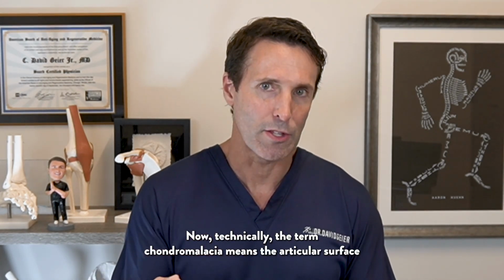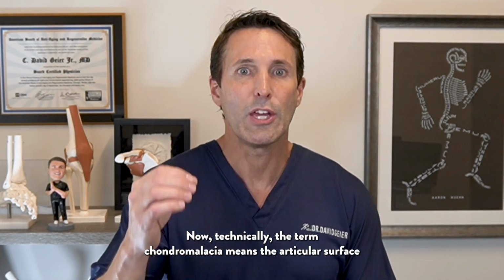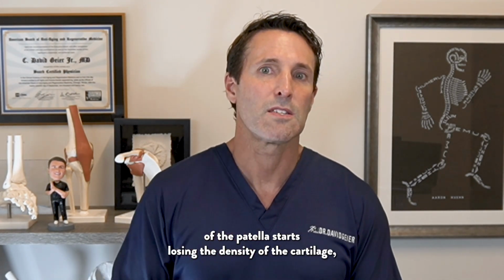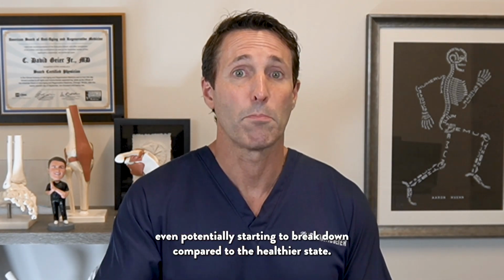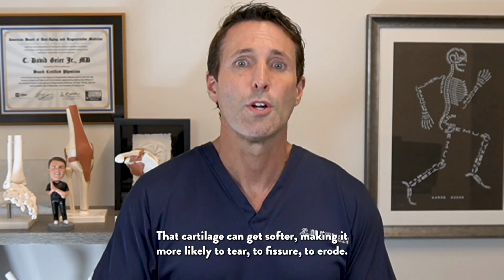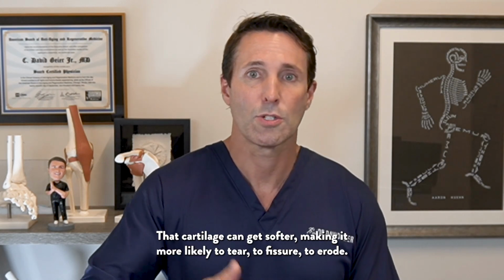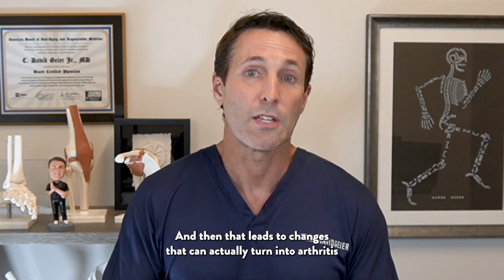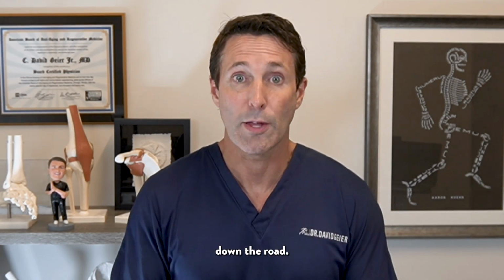Now, technically, the term chondromalacia means the articular surface of the patella starts losing the density of the cartilage, even potentially starting to break down compared to the healthier state. That cartilage can get softer, making it more likely to tear, to fissure, to erode, and then that leads to changes that can actually turn into arthritis down the road.